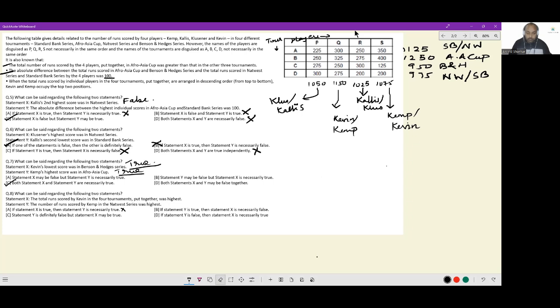Ooh, wait. 1 minute. The number of runs scored by Kemp in the NatWest series was highest. No, if Kemp is here, the highest score for Kevin and Kemp, both, is definitely in Afro-Asia Cup. So the number of runs scored by Kemp in the NatWest series was highest. He is wrong. Okay. So if statement X is true, statement Y is necessarily true. This is never going to be true. This is definitely false. This total number of runs scored by Kevin in the 4 tournaments put together was the highest. Could be true, possibly true.